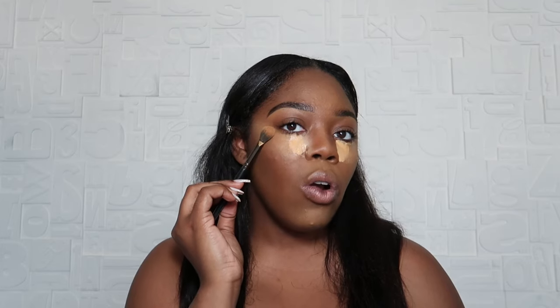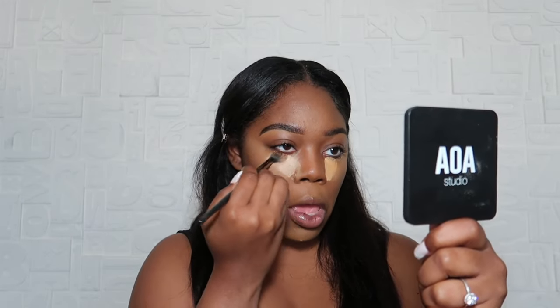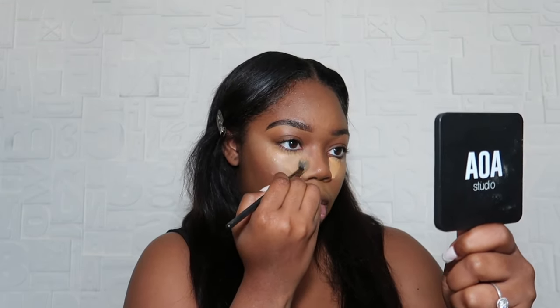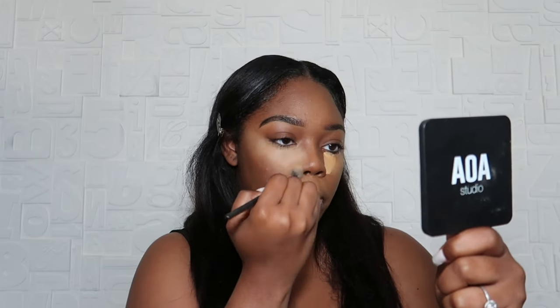Don't go too far. We don't really wanna go past our eyebrow tip or our eye right here. We don't really want to go past here with this lighter product. But like I said, if you do, it's perfectly fine. This is just the technique I like to do. So just blend it out. And you want to drag it up your nose just a little bit. On the side of your nose, you want to be able to drag it up right here. Like I said, it just gives everything a better effect.